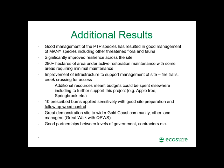10 prescribed burns have been implemented. And that is not only just a burn popped in, really, really good planning, great site preparation, and key to it all, good follow-up weed control. So rather than molasses grass and lantana and the like reshooting and filling those gaps again, it's actually germinating native grasses and a whole lot of natives coming back in their place. So a bit of a win-win there.